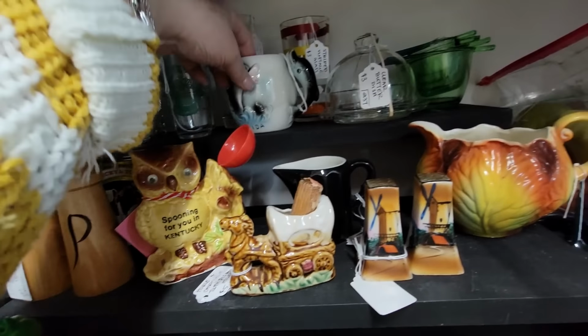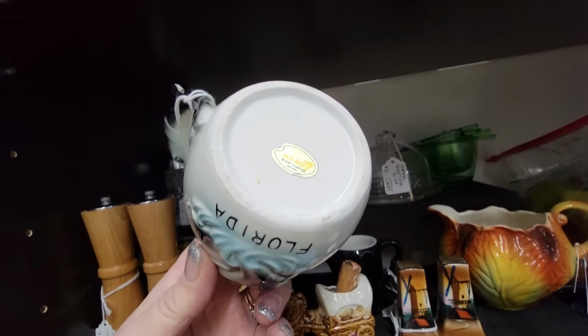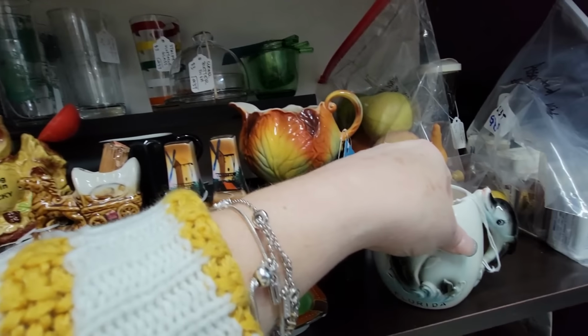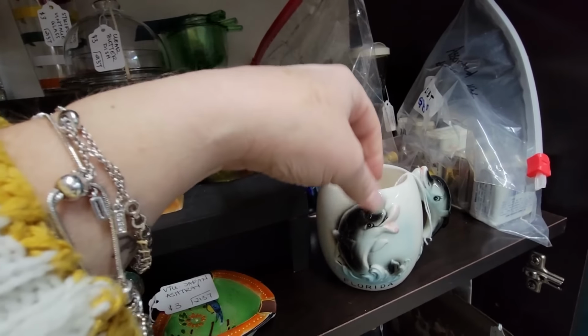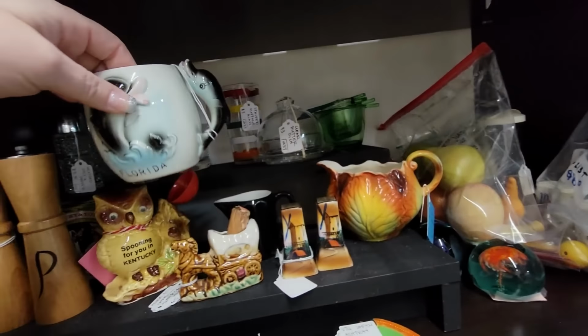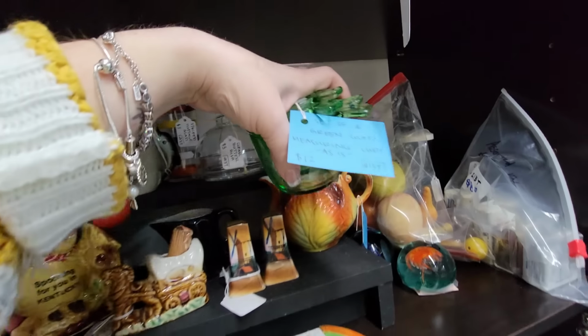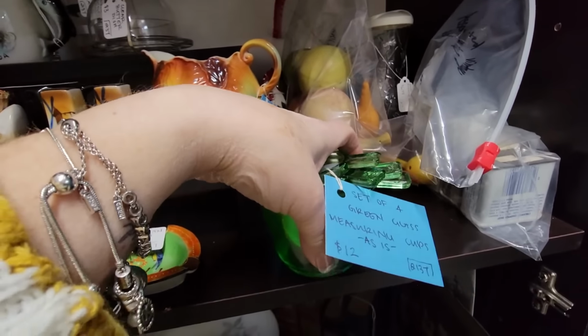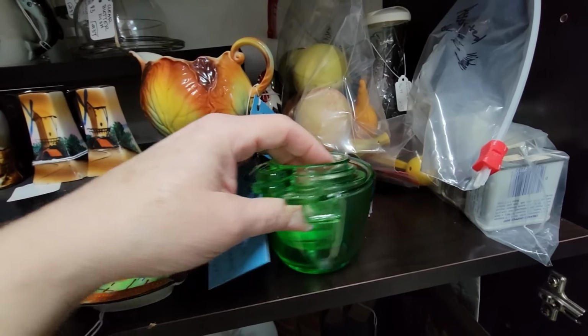This googly eye. I like this Florida mug. It is Sun Glow, Miami, Florida, Japan. How much are you? You got little porpoises on you. You are $6. Oh, you got a boober on you though. I think these are $15 as is. Oh yeah, the big one. I think it's just the big one that has the big chip in it.